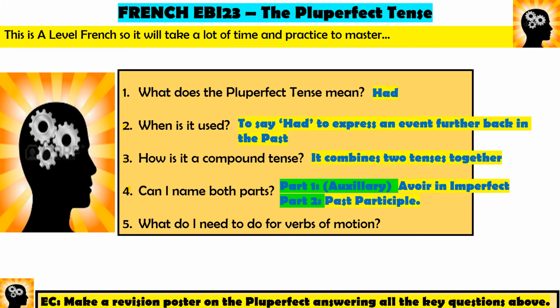Right, guys, so far, so good. Jusqu'ici, tu vas bien. But that might change now. I'm sure with your knowledge of 1 to 4, you can now answer number 5. What do I need to do for verbs of motion? Because we're using a past tense, what happens to verbs of motion in the perfect tense? Take aller. I'd say j'ai fini, I've finished. How do you say I went? You say je suis allé. Je suis allé. I'm using être and it's exactly the same thing for the pluperfect tense.